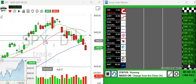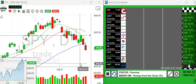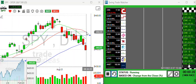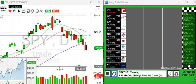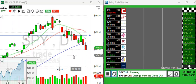And as you can see, the SPY here is still under pressure, below the 20 and the 10, and it broke the 50 two days ago, the day before yesterday. And then yesterday we had follow through. So not a great environment for swing trading.